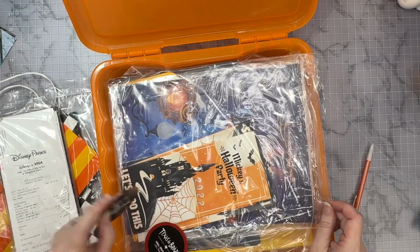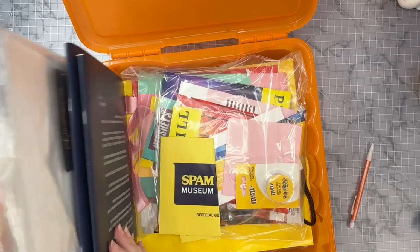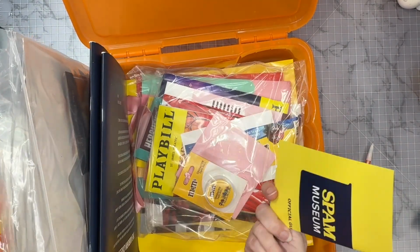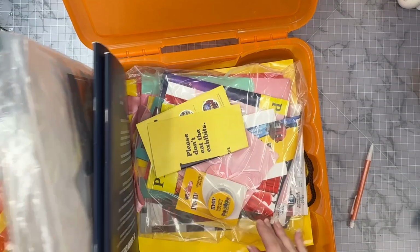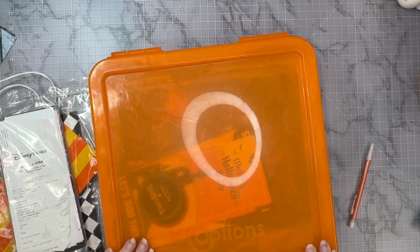519 Disneyland, Texas de Brazil, Disney World, Michelle's graduation, our New York trip, our Minnesota trip. We did a lot of traveling in 2022. So these now can go back on the shelf in the pile of memorabilia boxes.